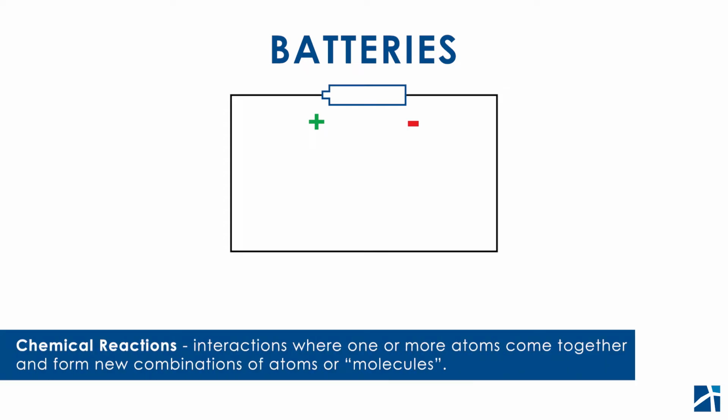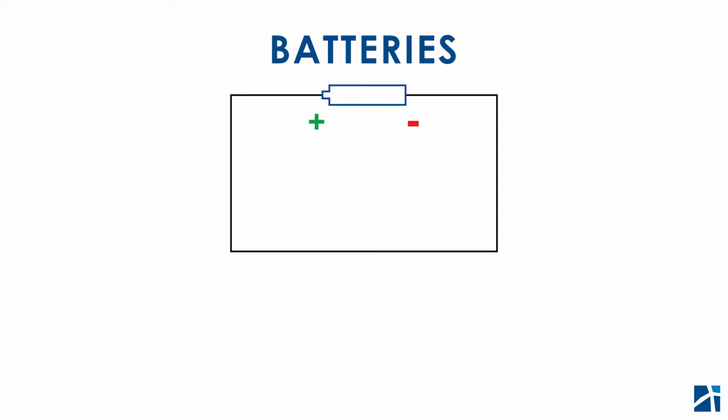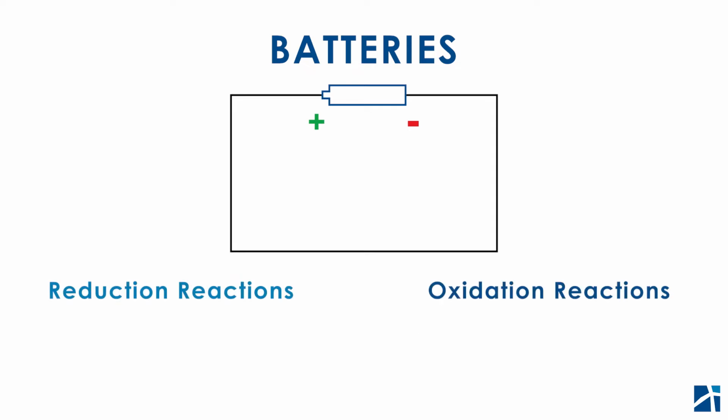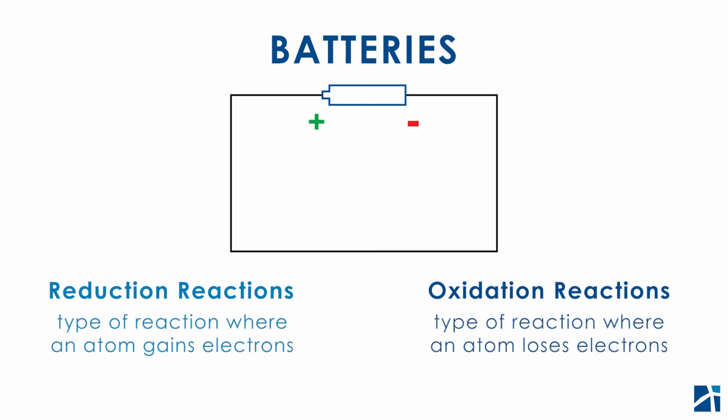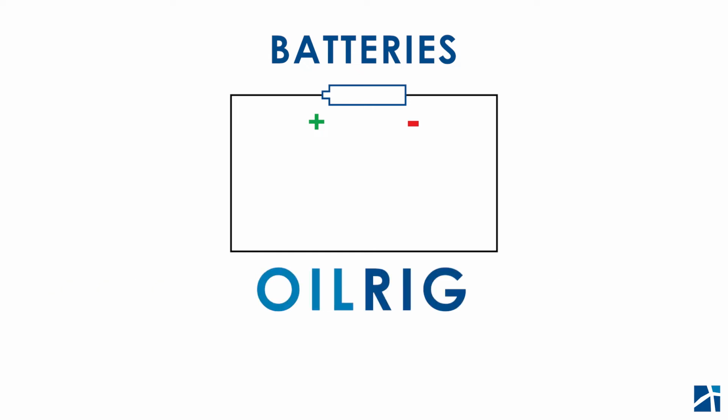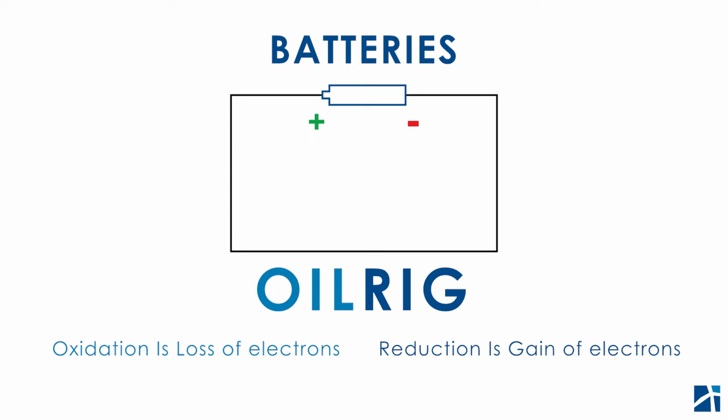Chemical reactions are interactions where one or more atoms come together to form a new combination of atoms, also known as molecules. The two reactions that are important for our battery discussion are called reduction reactions and oxidation reactions. Reduction reactions are a specific type of reaction where an atom gains electrons, whereas oxidation reactions are a type of reaction where an atom loses electrons. I like to remember the difference using the acronym OIL-RIG. Oxidation is loss of electrons, and reduction is gain of electrons.